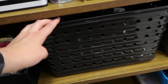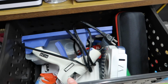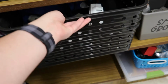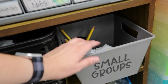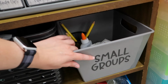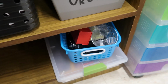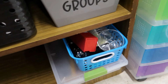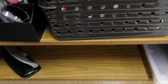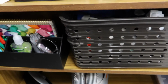And then this is my junk basket, where I put things I just don't know what needs to go in there, kind of like a junk drawer in your kitchen. And then this is another small group basket where I keep pencils, glue, a timer, things I'll need for that. And then down here is where I keep my seasonal tub for books, and these are our science experiment supplies. And then currently this is empty.